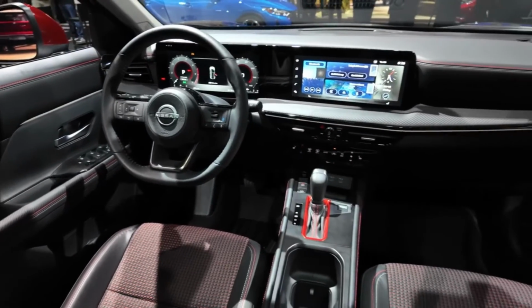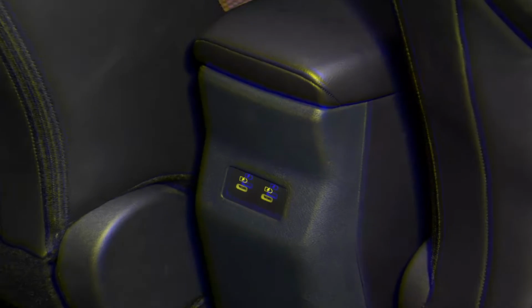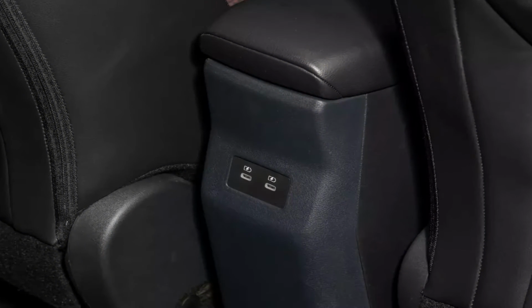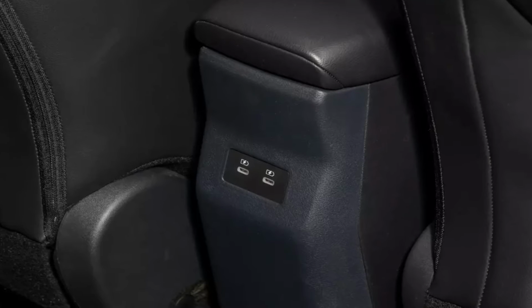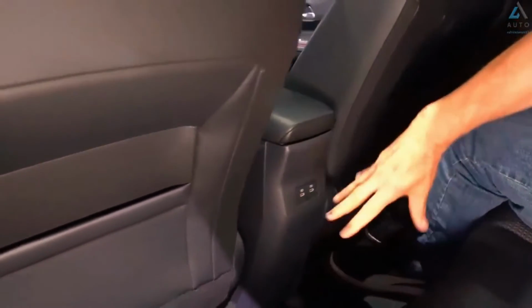Now, about staying charged. The S model comes with a classic Type-A USB port. But if you're in the SV or SR, you're living in the future with a pair of USB-C ports. And for those chilling in the back of an SR, congrats, you've got your own pair of USB-C ports too.